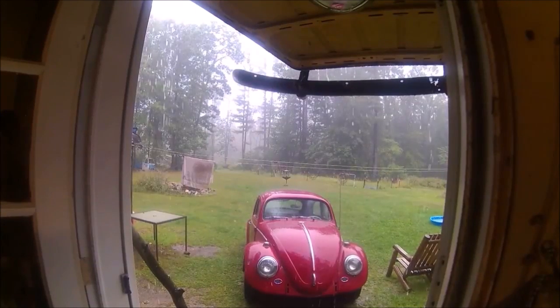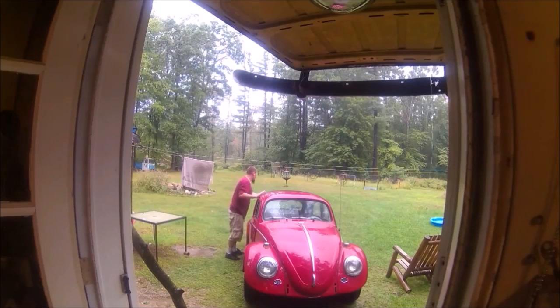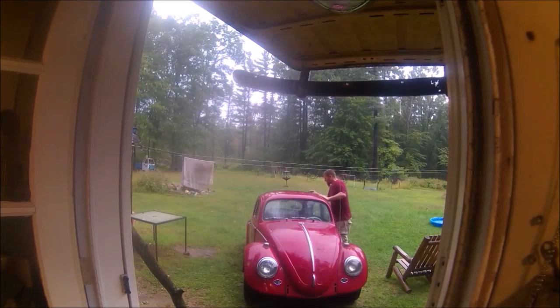This is probably one of my favorite memories with this car, and favorite clips that I found. It's wet sanding the car in the rain. You can see me here, I'm wet sanding. The videos of wet sanding and how I did it to the paint on this car are pretty extensive. There's quite a few of them. But wet sanding in the rain, most definitely one of my favorite memories about this car.